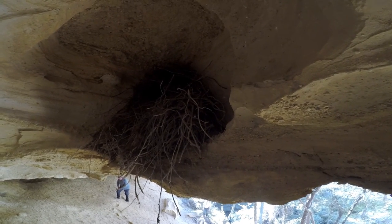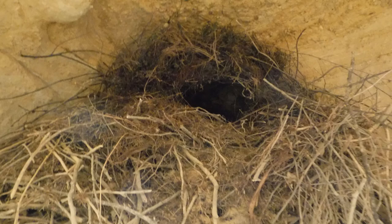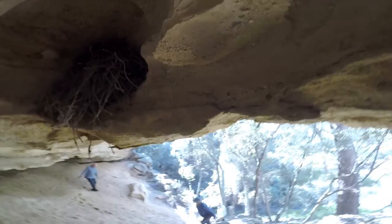These are the lyrebird nests. Yes, nice lyrebird nest here. Up in here, it's worth a look. Lyrebird footprints here.